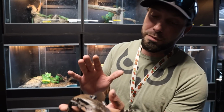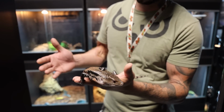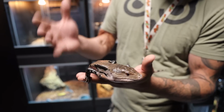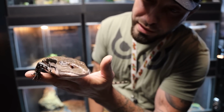So this would be like a beginner species. These are blue tongue skinks. They come in a bunch of different morphs nowadays. The morphs are extremely expensive, but the cool part about these guys right here is they're not egg layers. These skinks have live birth, and we're gonna show you some babies here in a second. So they call them blue tongue skinks. You'll see him flick that tongue out in a second.